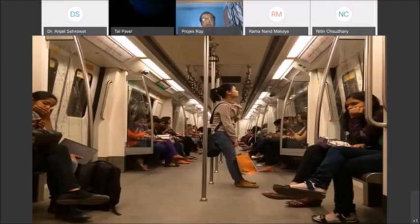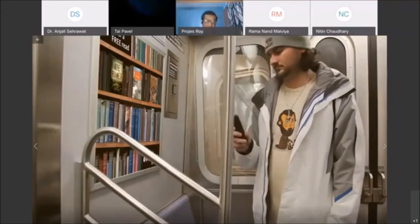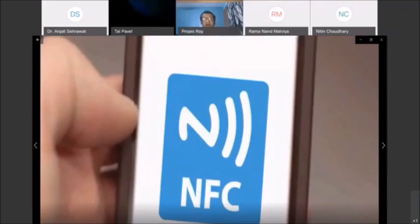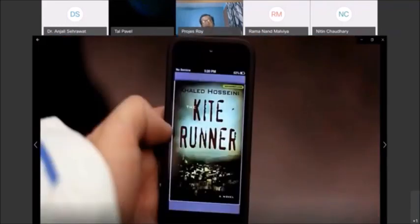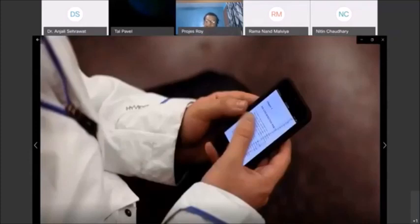Here you can see some libraries are using this. They are keeping some books there. You just put your mobile phone near that particular book. You need to be closer. When you do this, automatically the information of the book will come up on your mobile phone. Later on, you will find some books, some pages of the books, of course the content part or the chapters of the books. So you can take them out within that commuting period and read them.